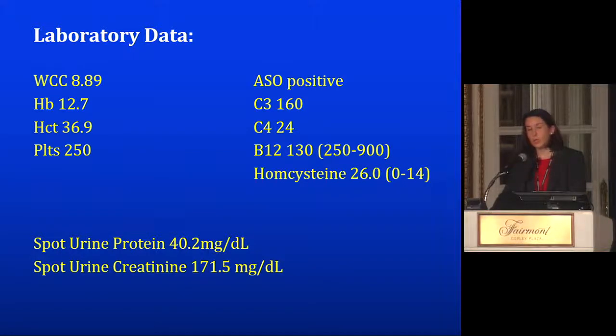In terms of his workup, his ASO was positive. Complement C3 and C4 were both normal. His B12 was low at 130. And his homocysteine was elevated at 26. His spot urine protein was 40 and spot creatinine was 171.